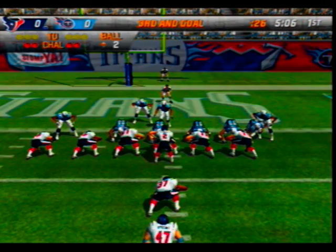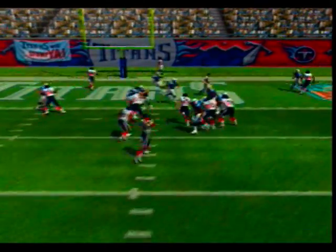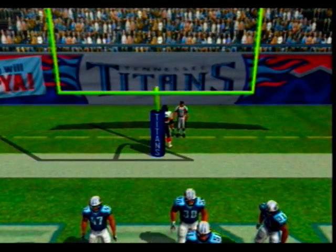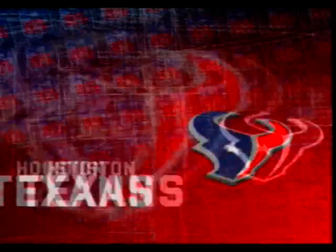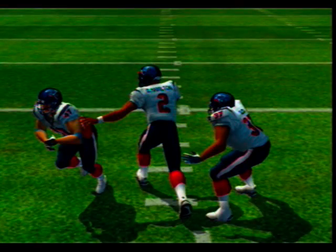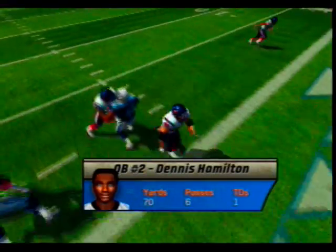Out of the I formation. Play action. Throws one up in the end zone. Touchdown, Houston. This is exactly how you execute the play action. The quarterback does a great job of selling the run, and that freezes the defense long enough for his receiver to get open in the end zone for the score.